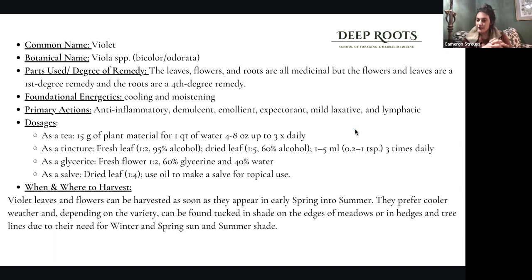Oh, I love violet for grief. Violet flower in particular, drop doses, just give it to somebody in their pocket. Anytime somebody's grieving or has a loss, I send them violet flower glycerin. I just give it to them in a teeny little bottle, and I tell them to carry it around with them. And when they're overcome with grief, just to take a little bit of it.